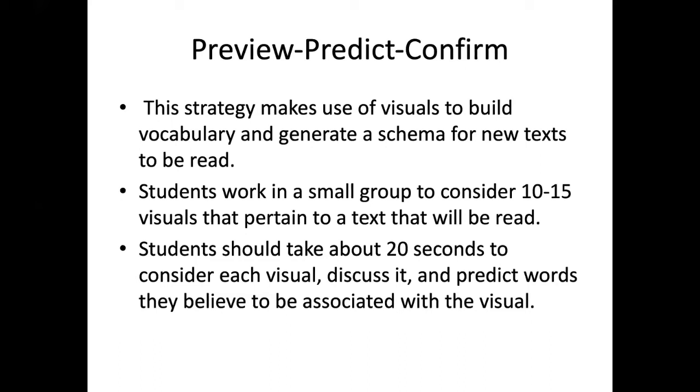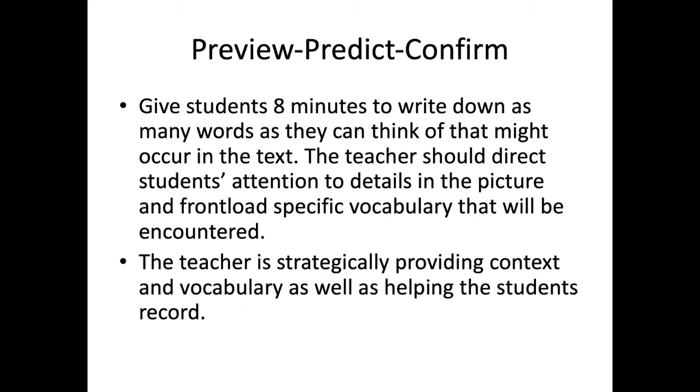Students work in a small group to consider 10 to 15 visuals that pertain to a text to be read. Students should take about 20 seconds to consider each visual, discuss it, and predict words they think would be associated with that visual. I would give the students about 8 minutes to write down as many words as they can think of that might occur within the text that they are about to read.